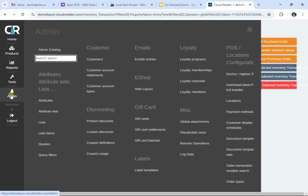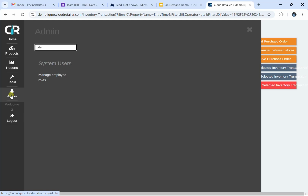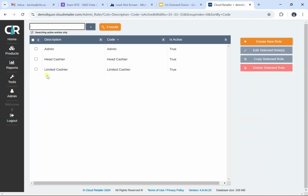So let's just take a look. We're going to go to Manage Employee Roles. So this is role-based security. The advantage here is what an employee can and cannot do in Cloud Retailer is set by their title. Are they a cashier? Are they a manager? Are they a shift supervisor? Are they the owner? Just have 3 examples set up here. You can obviously create more.